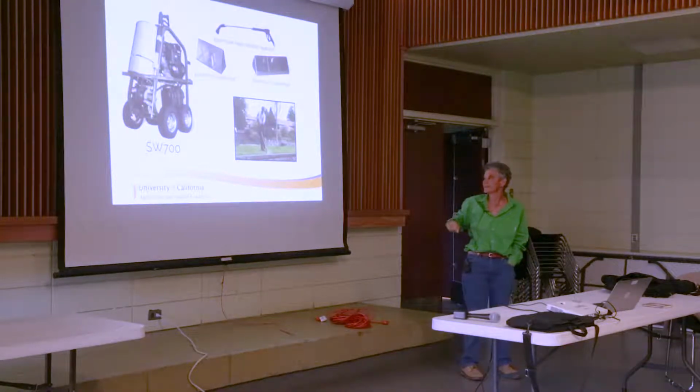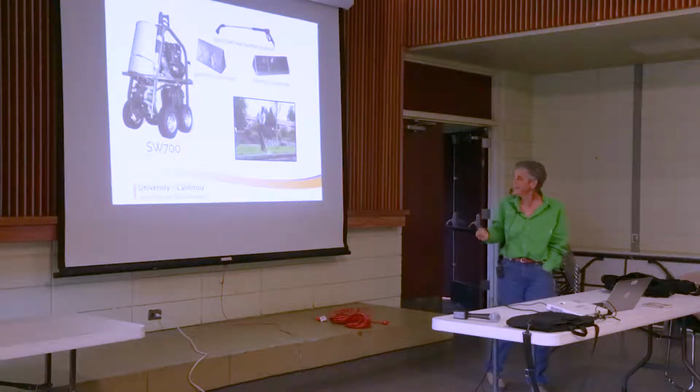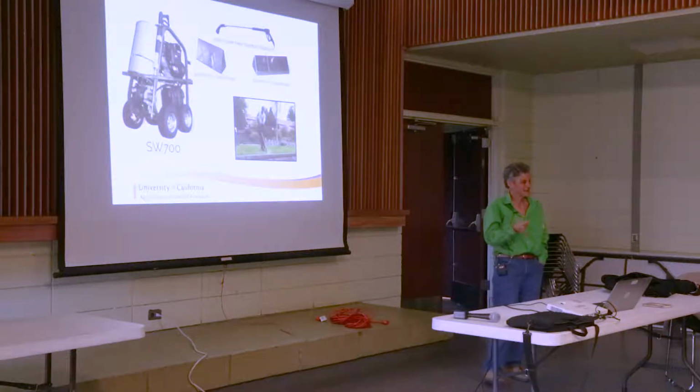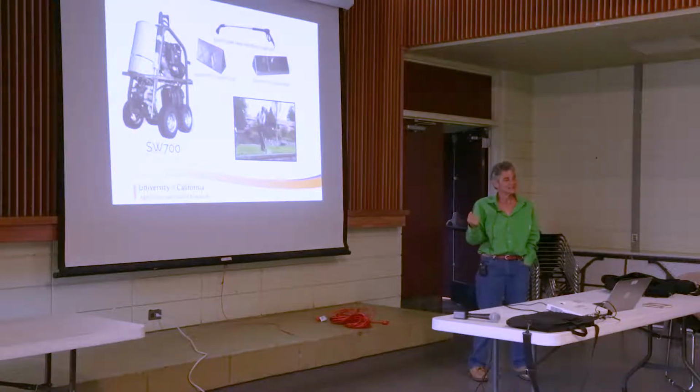I got this one. It's called the SW, which I assume stands for Steam Weeder 700, which means he probably had 699 other versions before they got to this one. And I think I've seen about 400 of those that didn't work. But this one actually works okay now. It's really now more of a commercialized machine that they're selling, and I think people are picking up on it.